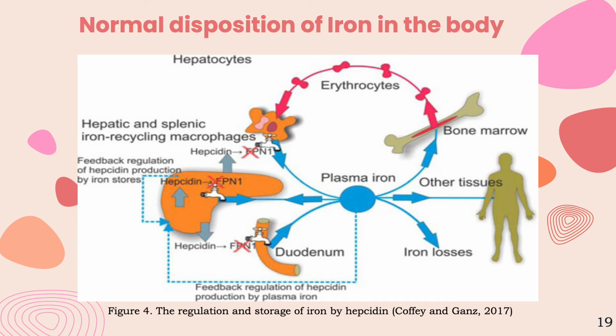Distinctively, hepcidin will inhibit the action of ferroportin, thus preventing the release of ferrous iron in circulation and subsequently lowering ferric iron concentrations. Hepcidin can also prevent ferrous iron absorption from the small intestine's lumen. These are the factors which regulate the concentration of ferric iron in the plasma, as well as lead to its storage.